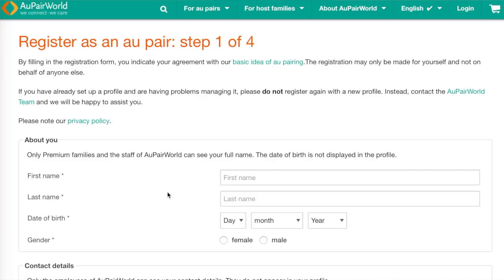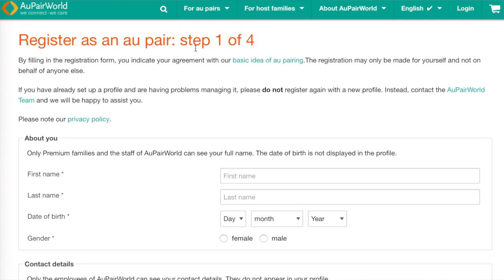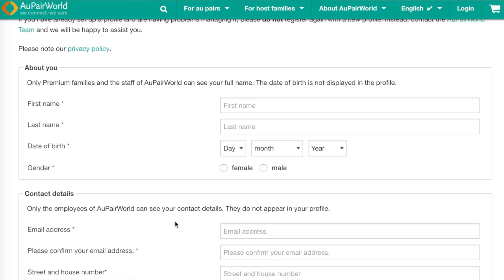So basically, I won't be able to go through all the steps because I already have an account, but I'm just going to show you what the first page of the account looks like. So they'll need your first and last name, your date of birth so they know how old you are, and also your gender. Now, because we're talking about gender, I just do want to specify that just because you are a boy does not mean you cannot become an au pair. There are plenty of young men who become au pairs and have an amazing experience.